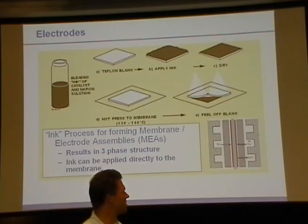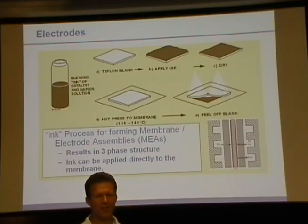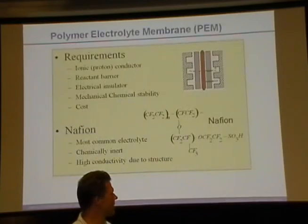And so what happens here is you take this ink mixture, you put it on a decal, or you can put it right on the membrane, and you basically dry it, you hot press it, and then what you have is a membrane electrode assembly, and so your catalyst, your polymer, all of it is in the same place. It's formed this complex three-phase interface, and I'll talk a little bit about it in some of the pictures.